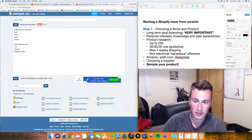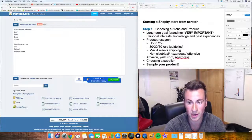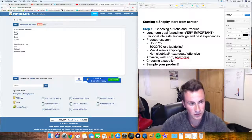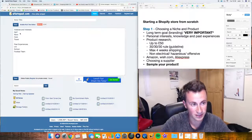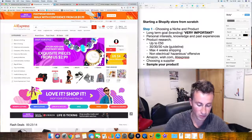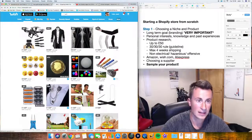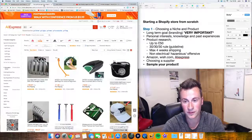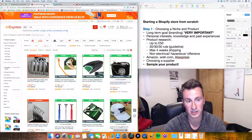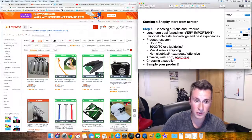So the way we go about it is we're going to use Wish.com and AliExpress to begin with. This is where we're going to get our product ideas from. So go back to your hobbies and interests list, take the thing that's at the top, so we've got golf, and we'll just put it in the search bar of each website. And this is going to give us a general feel of the types of products within that market. So just remember, when you're scrolling through, keep these 4 points in mind.